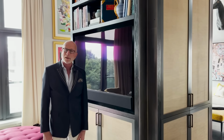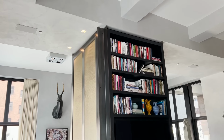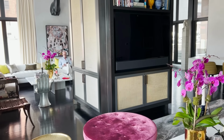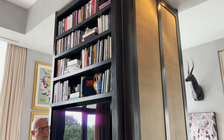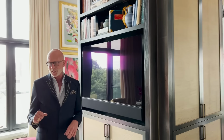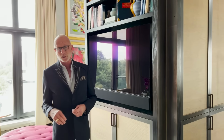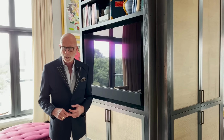So often in our work, we have challenges. And one of the challenges in this room was there was a structural column off-centered in the room. And I struggled with it for a while in my mind, and I thought, what do we do here? And people said, oh, mirror it, make it disappear. And it's like, this thing isn't disappearing no matter what. It was 36 inches square. And I decided to make it actually larger and more important.